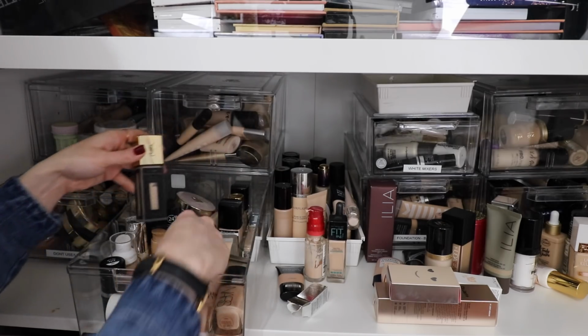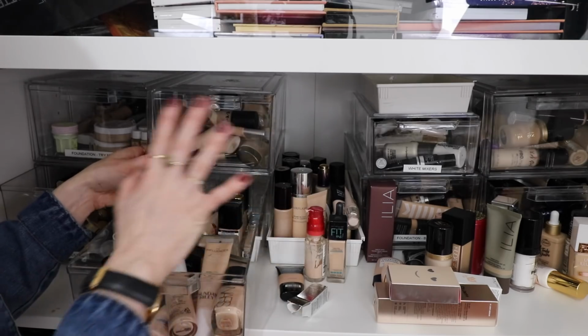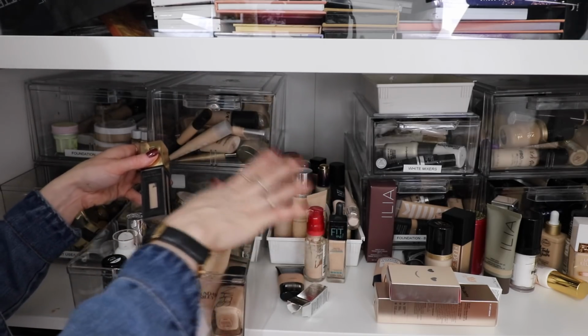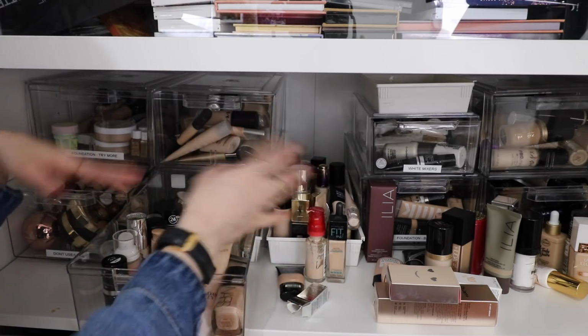YSL Fusion Ink, I do want to try more. So a lot of this middle bin are my ones that I really want to try more, that I want to remind myself to. So I'm going to put that in here. And once I go through there, some will be added into here.